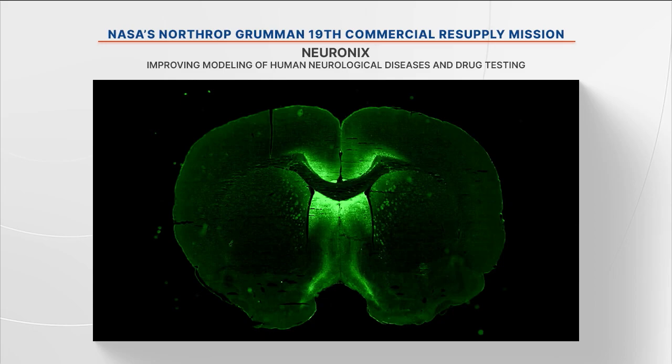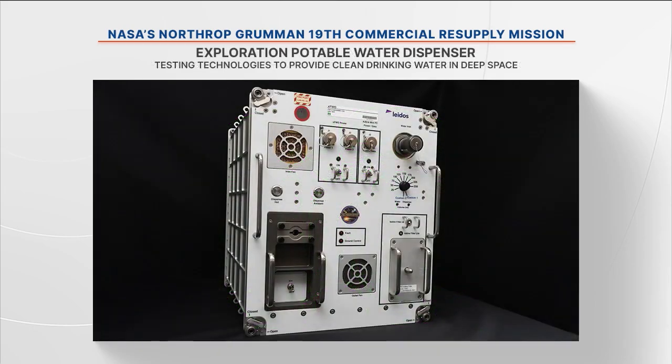An important delivery that Cygnus made was the Exploration Potable Water Dispenser for the crew. This is a technology demonstration project. The crew is going to use this for consumption as well as food rehydration. It will also support other payload and experiments with potable water needs. It will significantly increase water capabilities for the crew on board.